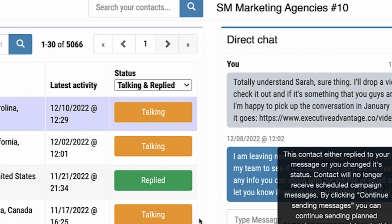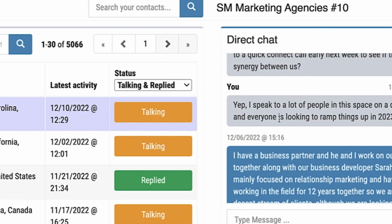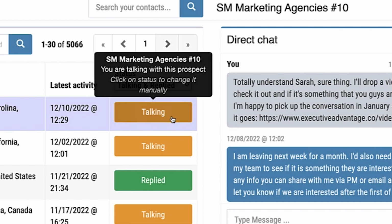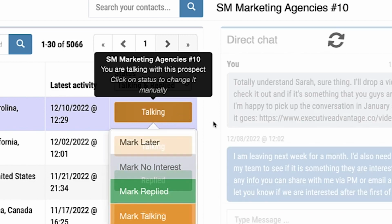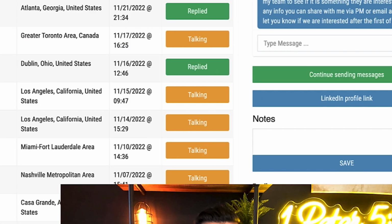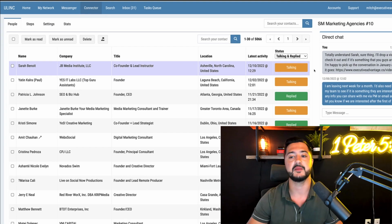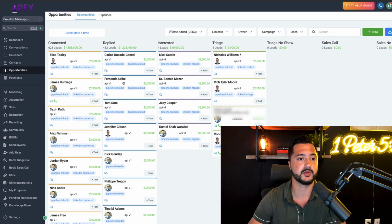But you can see here, it automatically sends out the messaging sequence. And once they respond, we message them from inside of here instead of LinkedIn, so we can manage all of our prospects, change their statuses, and really keep our finger on the pulse of our pipeline. We also get their email, phone number, website, whatever else they have. Then we feed that into our CRM, which is called Apex.